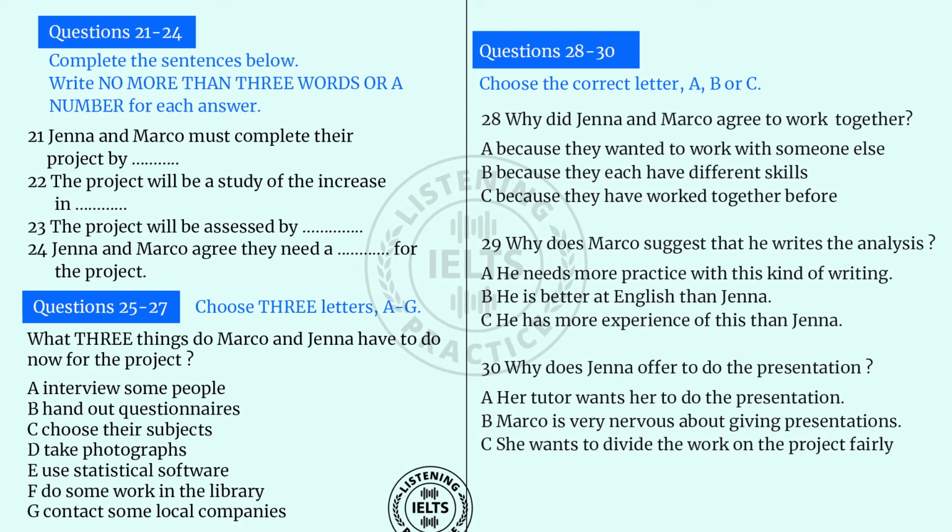Okay. What do we have to do now for the project? What's the best way to go about it? Well, Professor Carter suggested we set up a focus group to get some in-depth interviews, but I think that'll take a lot of time. Yeah, I agree. If we did a focus group, we'd have to spend time deciding who to include in it, and it's not necessary to do one anyway.